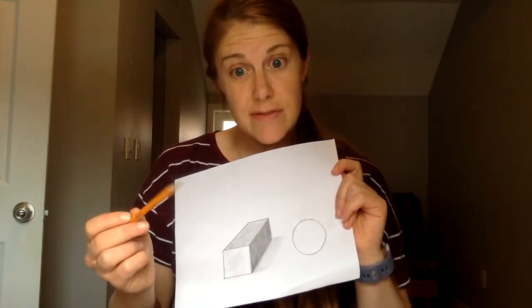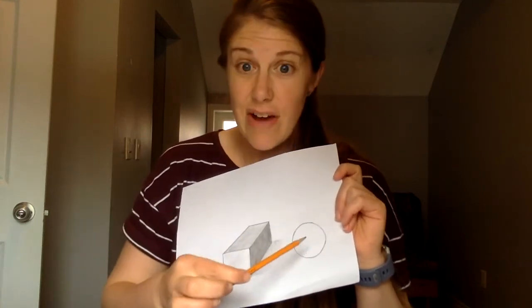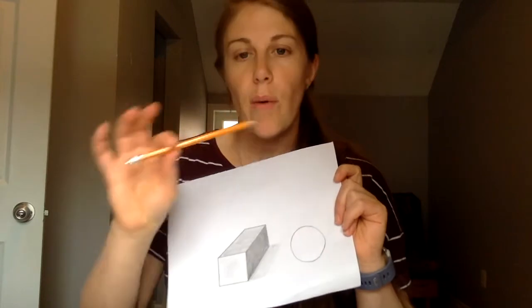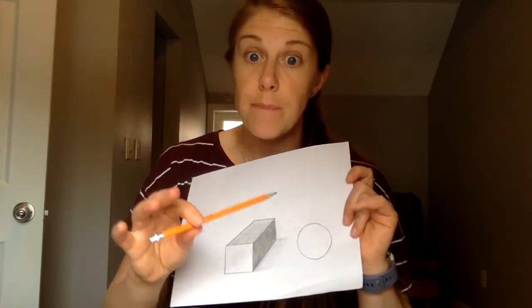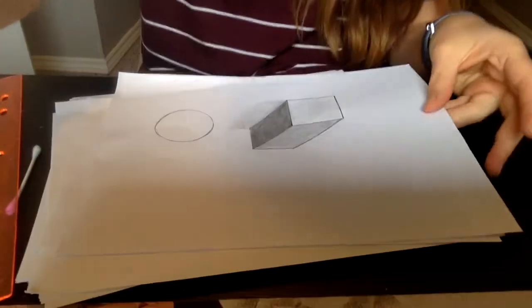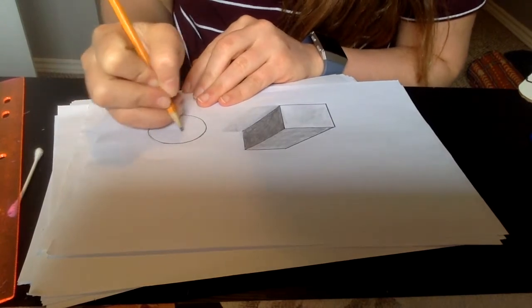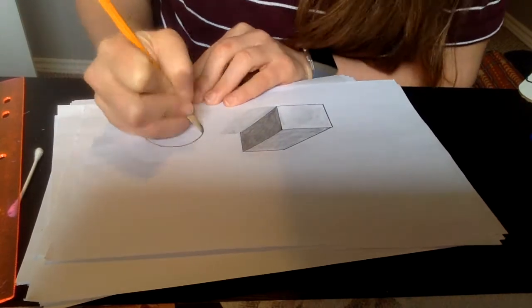The tricky thing about a sphere, though, is that unlike a cube, there's no sides. So we kind of have to use a gradient. It's going from dark to light to show how the light would hit this object. So I'm going to just color that in so you can see that I'm going to have the darkest part down here and kind of the light spot up there.